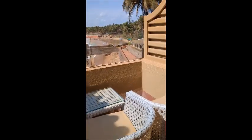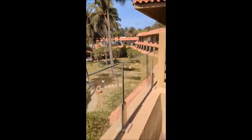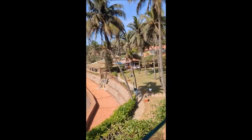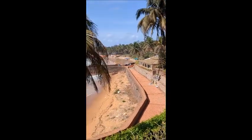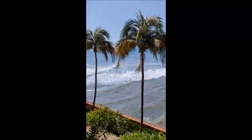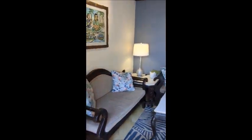Let me just take you around. From here you can view the lower portion of Aguada Fort and the sprawling sea. Look at the waves. Wow. As I enter back inside, I'll take you on a quick tour of the room.